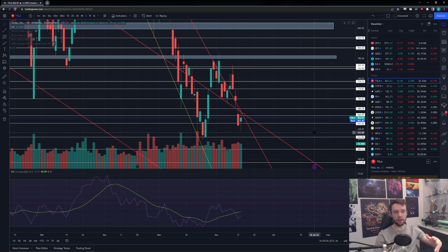So expect some low volume, probably some volatility an hour before the meeting itself, which is around, I think, 2 p.m. Eastern, and then probably a lot more as the meeting comes out and after it as well. So pretty much important day tomorrow.